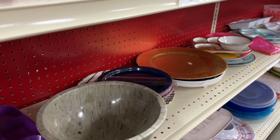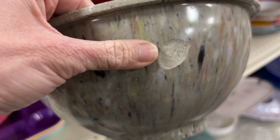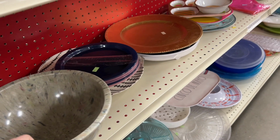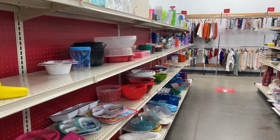I don't know if it was last week, but I picked up a Texas ware bowl here. This one had a big gash on it, and I'm glad I realized that before I purchased it, but I had gotten really excited because it's a bigger version of the one I had already picked up. And that one is sold already too.